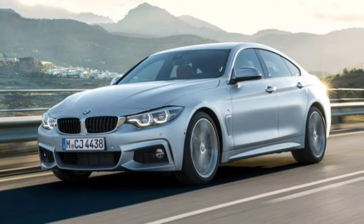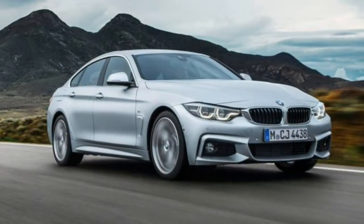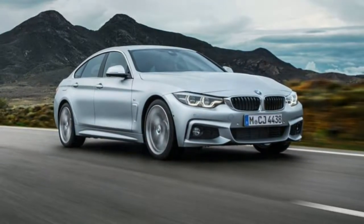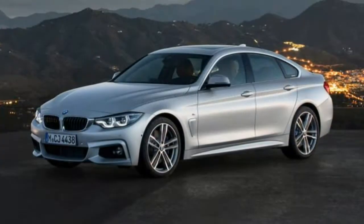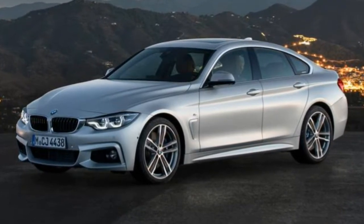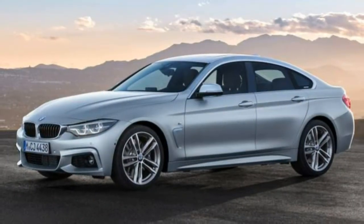Driver aids. A rear view camera with an excellent display is standard, but other driver aids are optional. Our test car had the executive package for $2,100, which added a 360-degree camera, automated parking and automatic high beams.